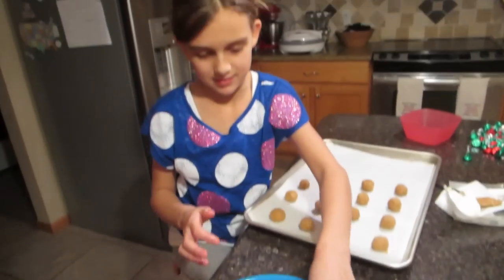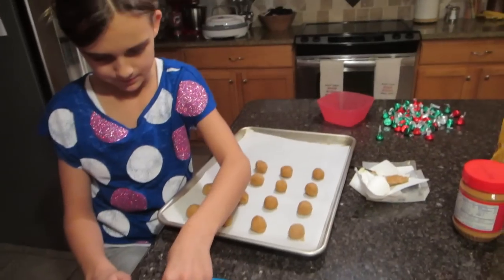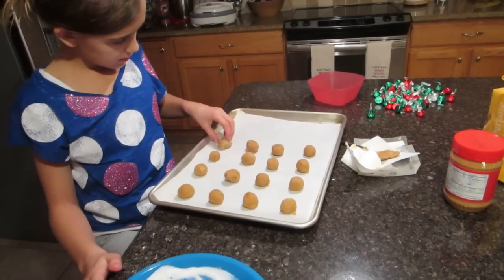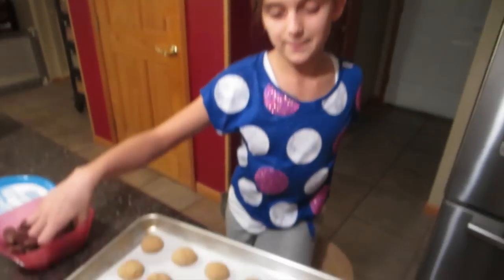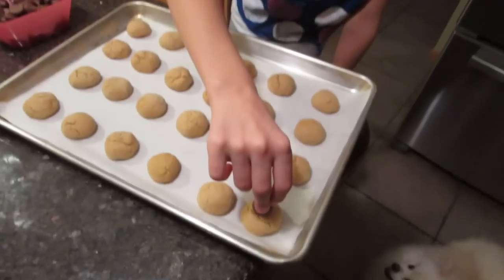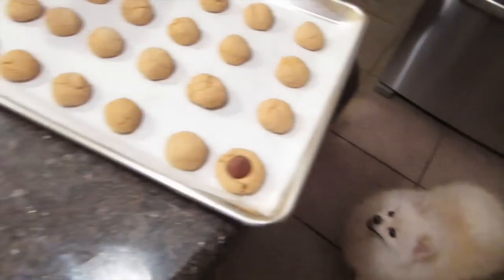So Carly's rolling all the balls and then you gotta roll them in sugar. And then we bake them in the oven. And then right when you pull them out, you put the Hershey Kiss on top. Don't you just stick it on top? Yep. So you just stick a kiss right in and push it down a little bit. There you go. They look so tasty.